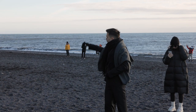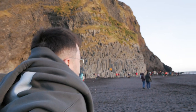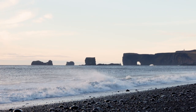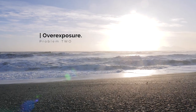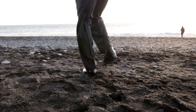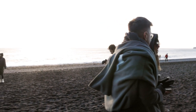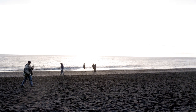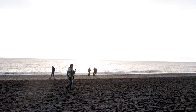So we tried to get as far away as possible from the crowd while still getting a good shot of the beach and not turning our backs to the sea to avoid getting caught out by the waves. Problem number two, overexposure. We planned our schedule according to when the tide was at its lowest, because it's impossible to shoot on that beach during high tide, and that low tide coincided with the sun being at its absolute peak in the middle of the day. And with the clouds completely cleared up, the sun was shining way too bright, which means that with no ND filter, the photos were coming out way too overexposed.